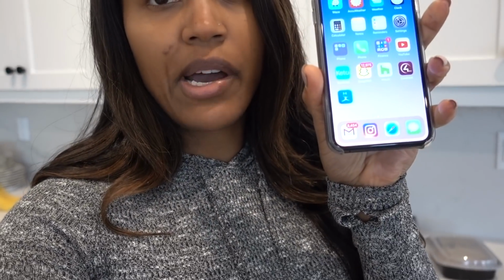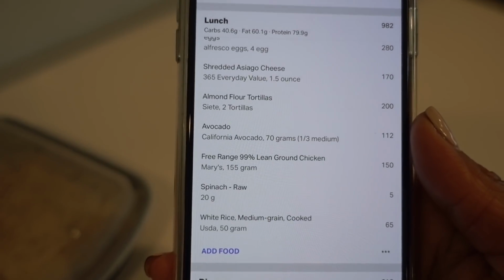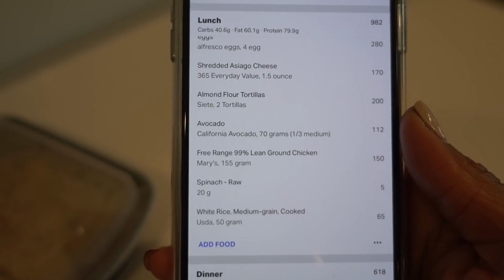Before I start cooking for the day, I always put my food into my MyFitnessPal, the app, and I'll put both lunch and dinner. That way, say I just put my lunch in and I eat whatever I want and I throw in my macros, once dinner comes, I might not have a full meal. So I like to just make sure that lunch and dinner are somewhat even.